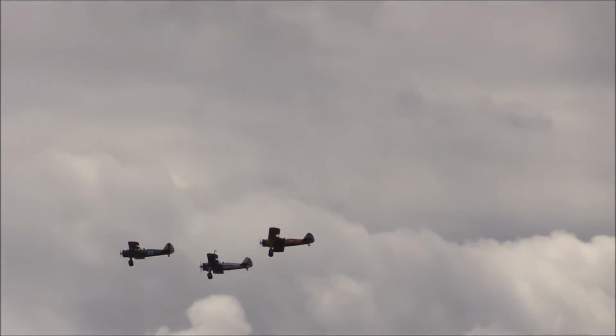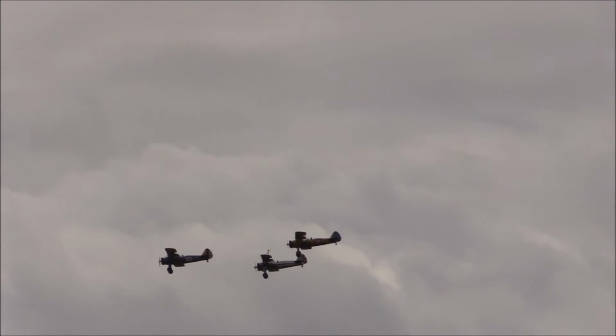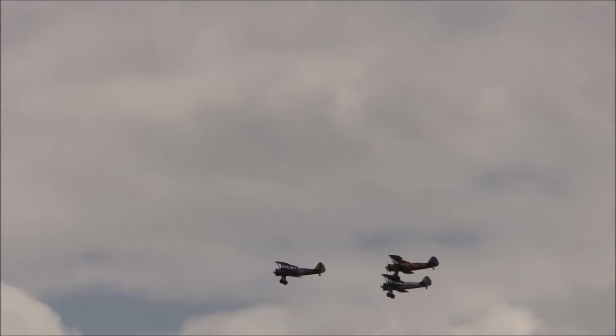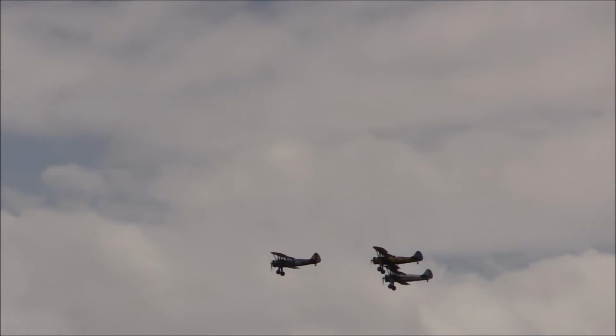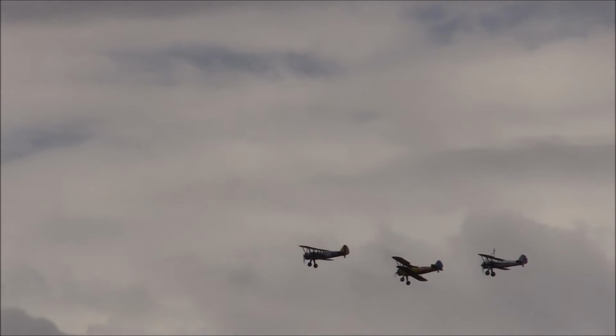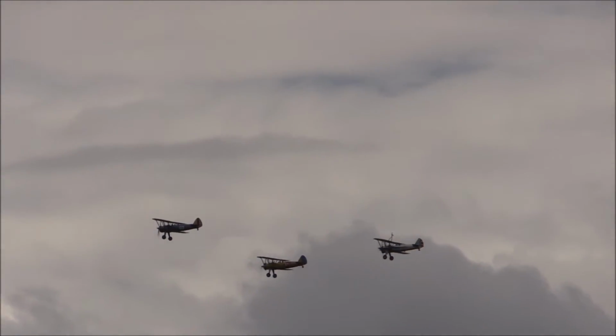They're all the same. Well, in the Navy, they called them N2S-3, 4, 5. And it was just a different engine, that's all. But the engines were very, very similar in performance. As you can see, we're cruising at about 85 miles an hour. Not fast.